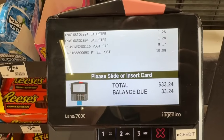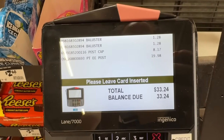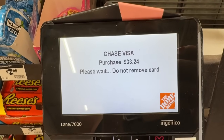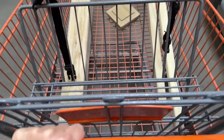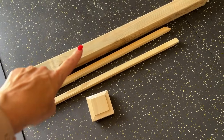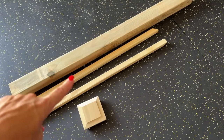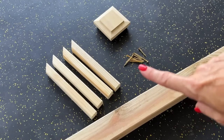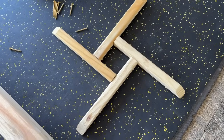Now the total was $33.24, and I'm telling you this because I saw similar items on Etsy that were $150 to $300. So this is so much cheaper if you make it yourself. Again, here is everything you're going to need for this besides some screws. I'll show you that in a minute. The 4x4 post, the 1x1s, which are the only thing that you need to cut, and the wood. The 1x1s I cut 12 inches in length, and then I have 8 screws.